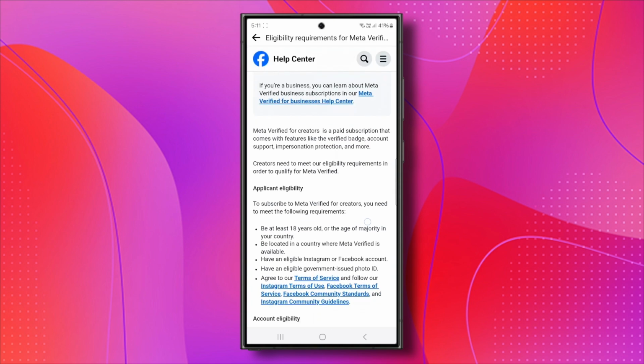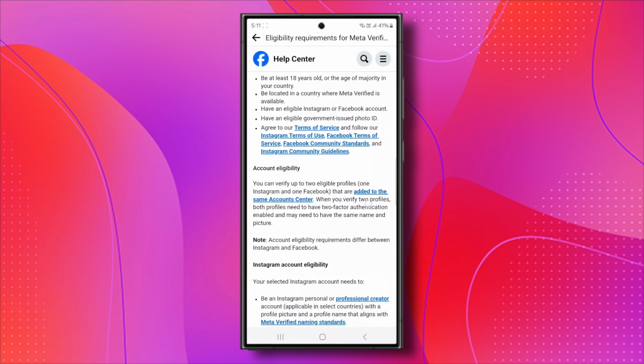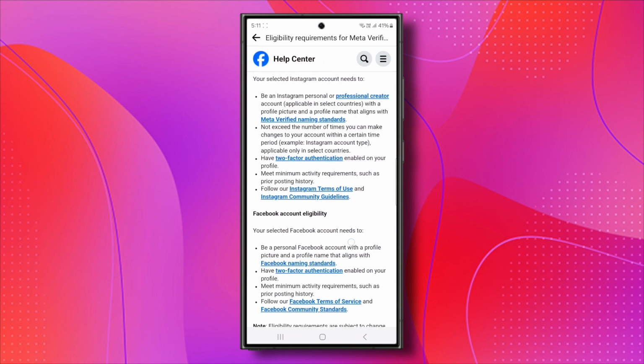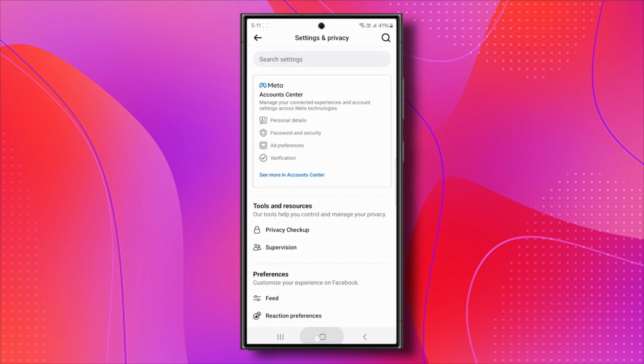To get Meta Verified on your Facebook account, you'll need to meet the following requirements. You can review the requirements listed here. If you meet them, you can apply for Meta Verification. Note that the Meta Verification process is not available in all regions yet and is currently limited to certain areas. If Meta Verification is not available in your country, you can join the waitlist for the verification process. And that's how you can easily verify your Facebook page.